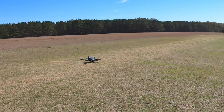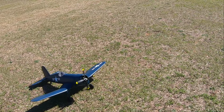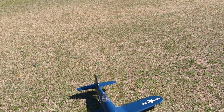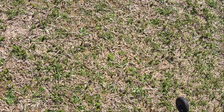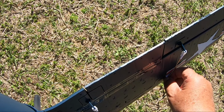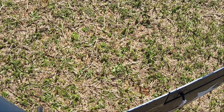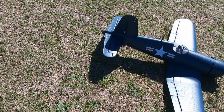She kind of got torqued over into the wind, but luckily it wasn't blowing very hard. Oh shoot, I wanted to hit flaps up. Oh jeez. Uh-oh, got a chatter. This servo. There we go. So my aileron servo was doing all the chattering. Jeez. There you go, man. There's your E-flite Corsair. I put the gear down by accident when I went to hit the flaps up.